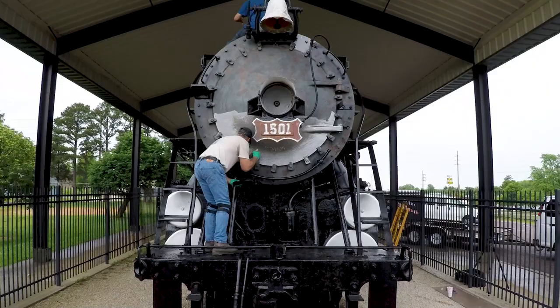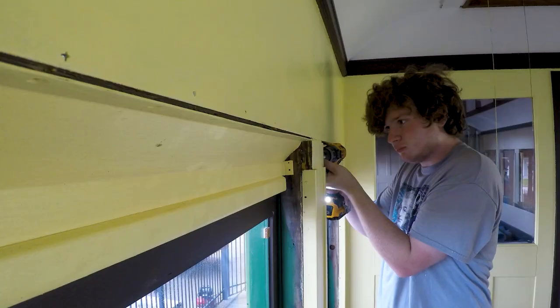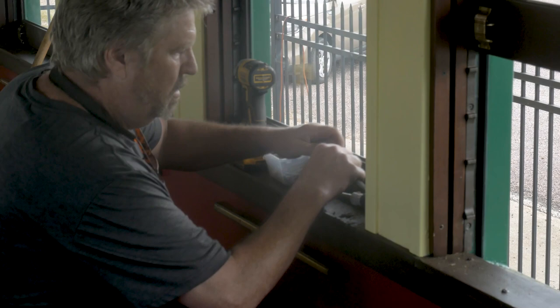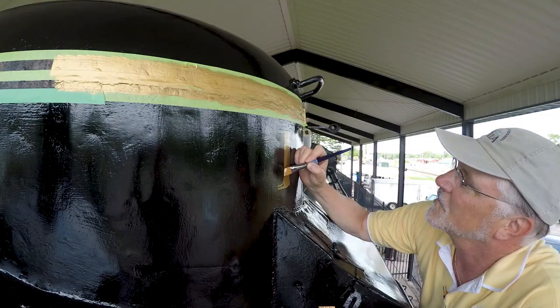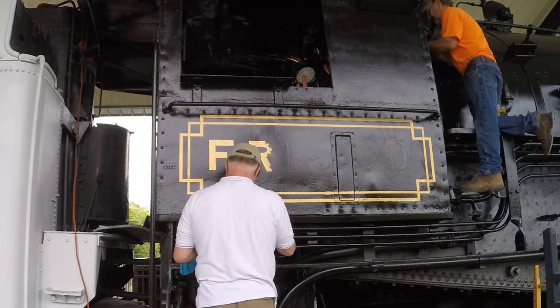We had people who worked on the engine and in the interior of the cab. There are windows that are going back in. Kent Bagnell did a lot of the handwork and put a lot of the striping and lettering back on.